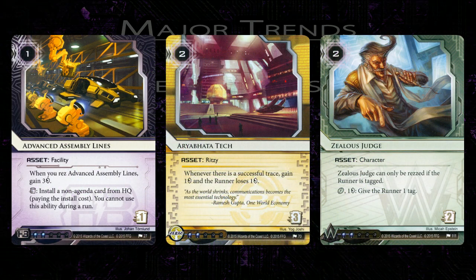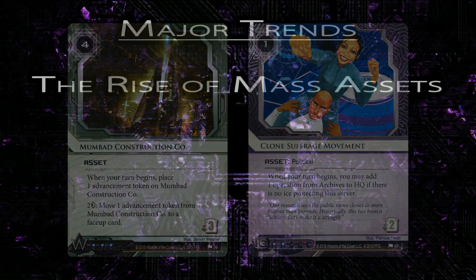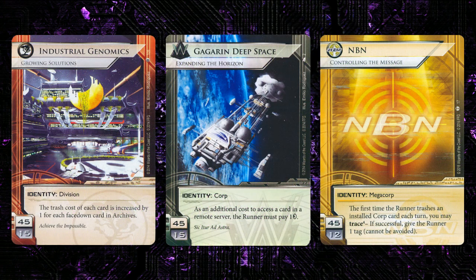My first major trend is the rise of the mass asset style. The Mumbad cycle had a bunch of assets that were much more powerful, higher trash cost, much more impactful effects than we had seen on assets prior to this, and some of the interactions between the assets made them very, very potent in combination.